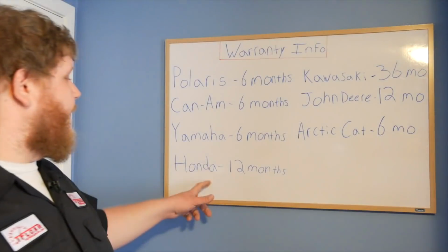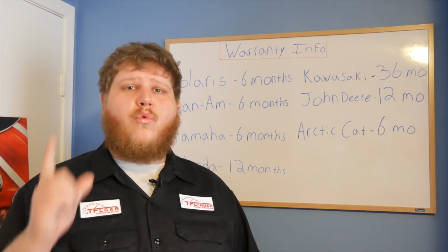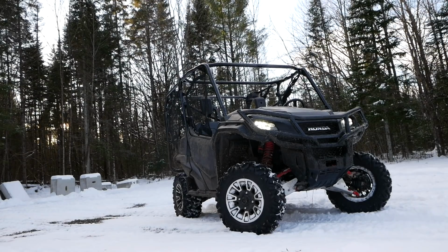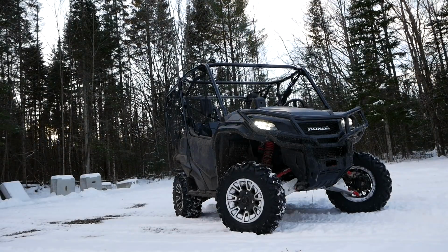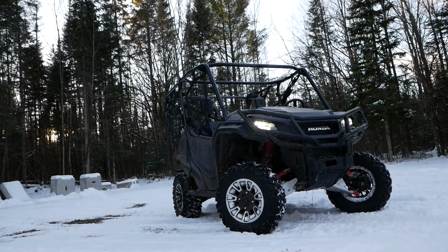Well, Honda is the first manufacturer we're going to talk about that goes beyond 6 months, doubling it to 1 year, a 1-year limited warranty. So just like everyone else, Honda says that its warranty covers any defects that are a result of faulty workmanship or materials at the time of manufacture.